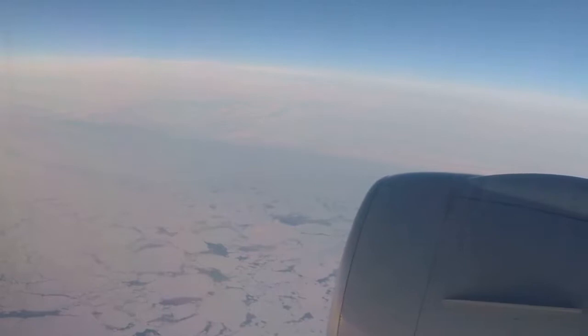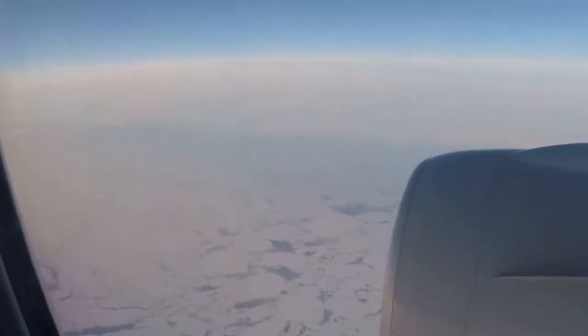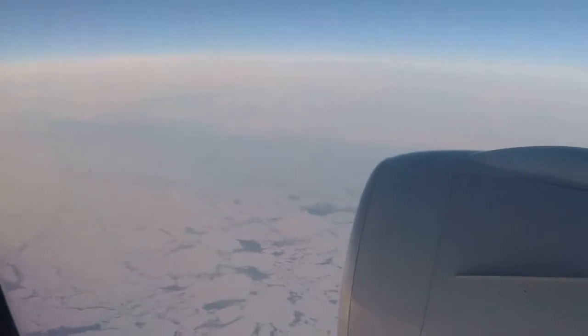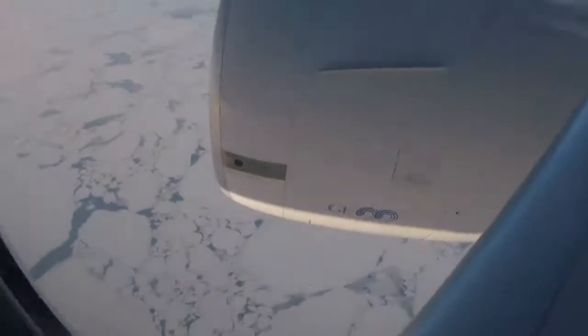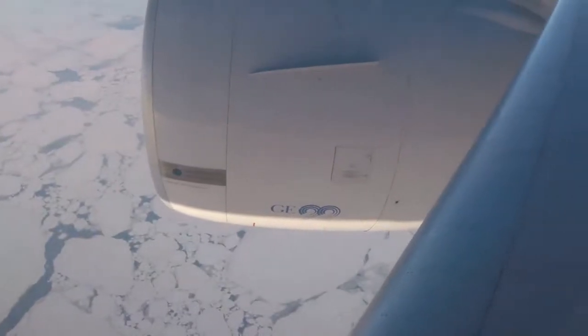Unfortunately, it looks like a lot of clouds off to the right side where I am, so I don't know if the clouds are hugging the land and if we'll be able to see anything, but it is crystal clear here. I tell you, we are cruising along.